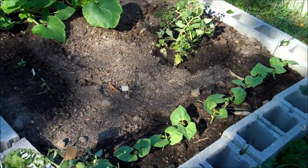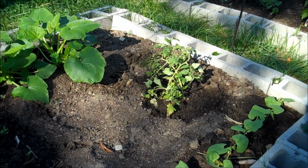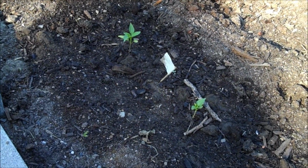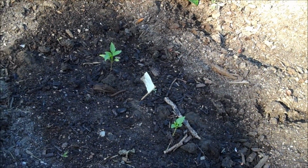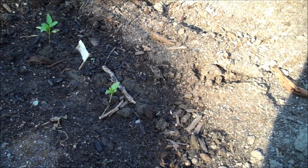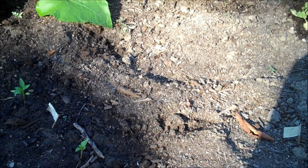This second bed has more pole beans. That is a Roma tomato that I purchased at the nursery also. And there are my last 2 little pitiful surviving green peppers. I'm going to wait until they get a little bit stronger before spreading them out into this space a little bit more.